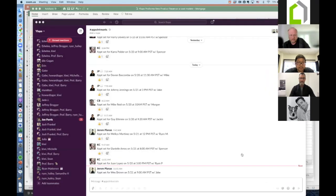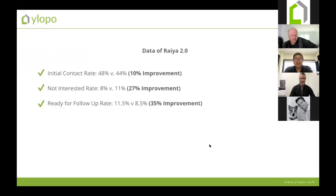But I think what you saw in that example that Gabe gave you is that Raya was able to take a pretty difficult conversation, right, and have a whole dialogue before Gabe's agent took over, right? And so sometimes you just have to trust that the system knows what it's doing, and most of the time it does. And what we're seeing with Raya is a 10% improvement on initial contact rate.